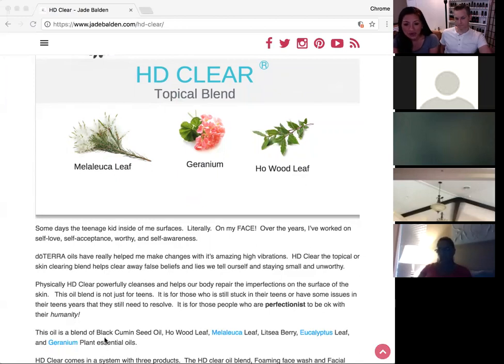And I love the doTERRA oils, you guys. For the people who are new, I noticed a few people that are here. The essential oils are actually the immunity of the plant. They just steam distill it or cold press it. And it's just the plant concentrated without the leafy bits. So with doTERRA, they have all their oils very pure and sourced in their indigenous places. And so this is a blend of all of these beautiful single oils.